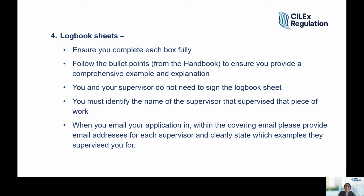And the next tip is about the logbook sheets themselves. The logbook sheet template you can find on our website. It's in a Word document, so it should be easy to fill in. The main tip is just ensure that each box is fully completed. Refer clearly to the evidence that you are providing. So cross-reference, if you have page numbers, cross-reference the page numbers.